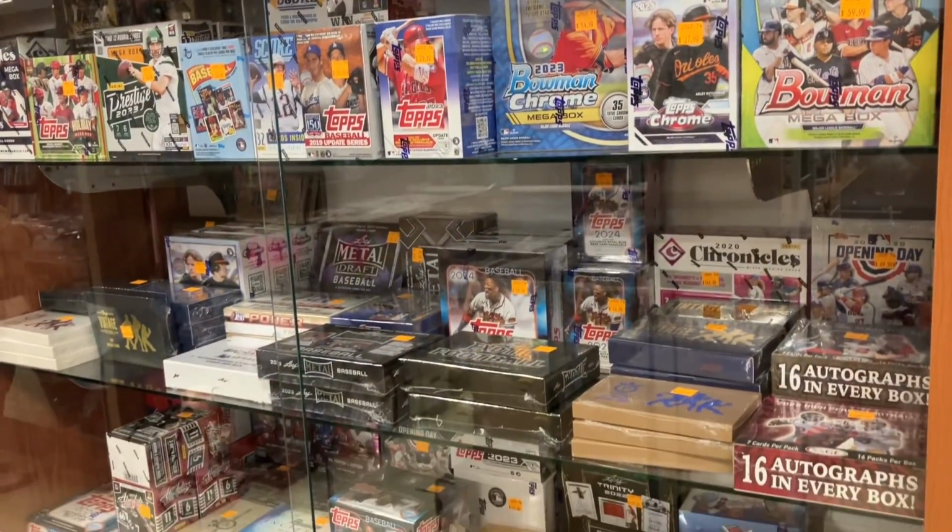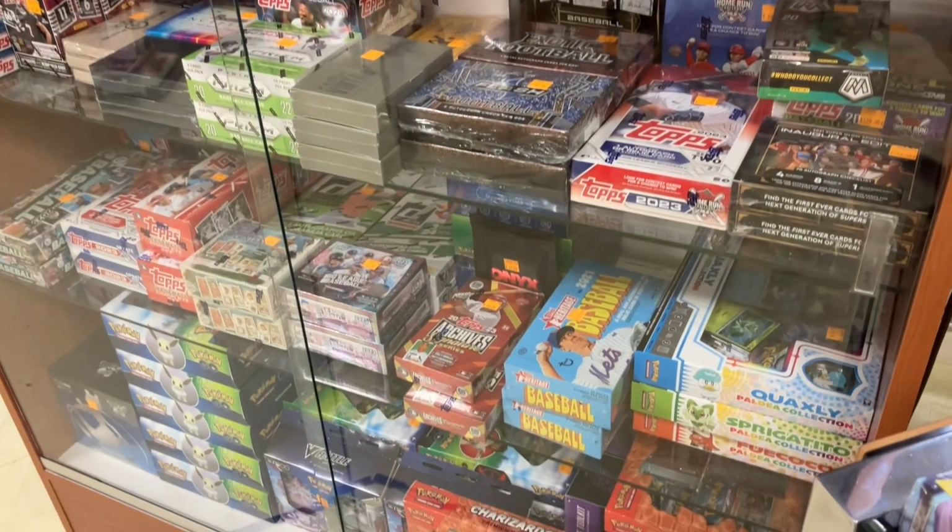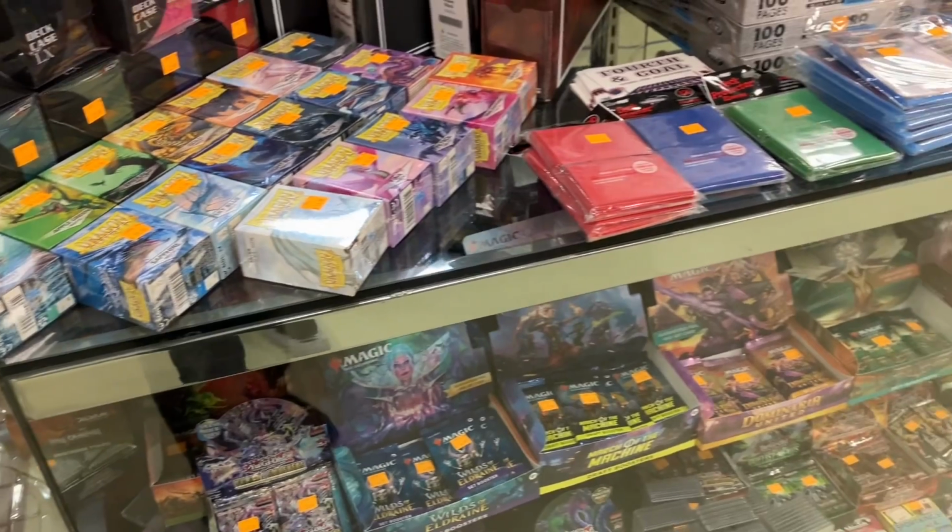Then I stumbled across the mother lode of modern wax. Look at all these blasters and hobby boxes inside of there. Tons of stuff, and he even had a showcase full of nothing but Pokemon.